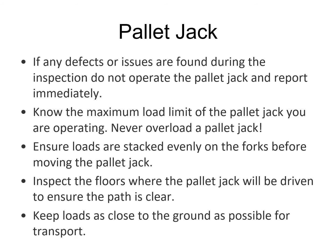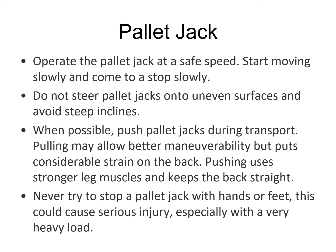Pallet jacks continued. If any defects or issues are found during the inspection, do not operate the pallet jack and report immediately. Know the maximum load limit of the pallet jack you are operating. Never overload a pallet jack. Ensure loads are stacked evenly on the forks before moving the pallet jack. Inspect the floors where the pallet jack will be driven to ensure the path is clear. Keep loads as close to the ground as possible for transport.